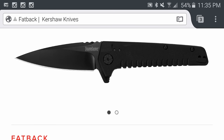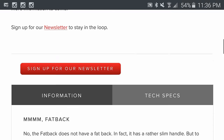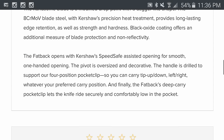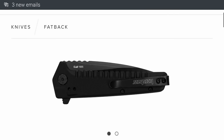Their slideshow has been a little bit fiddly, sometimes they are on mobile devices. The back of it's a little bland, I guess. The Fat Back does not have a fat back. In fact, there's a rather slim handle, but to ensure you always have an extra secure grip, it does have some extra fat texturing on its glass-filled nylon handle. 8CR MOV blade steel, dagger-like shape, speed safe, blah blah blah, all the usual stuff.